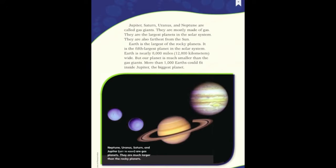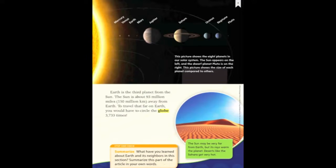Earth is nearly 8,000 miles, or 12,800 kilometers wide. But our planet is much smaller than the gas giants. More than 1,000 Earths could fit inside Jupiter, the biggest planet. Earth is the 3rd planet from the Sun. The Sun is about 93 million miles or 150 million kilometers away from Earth.